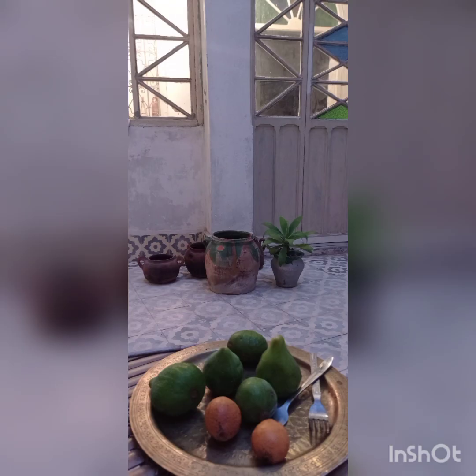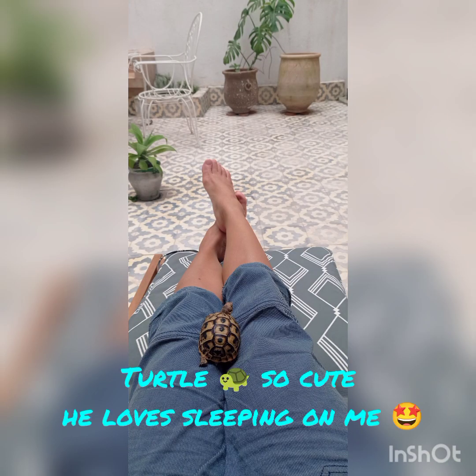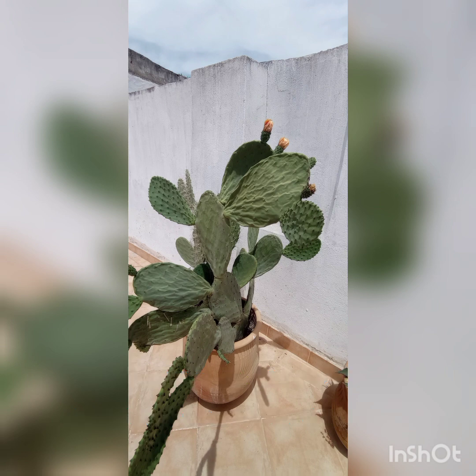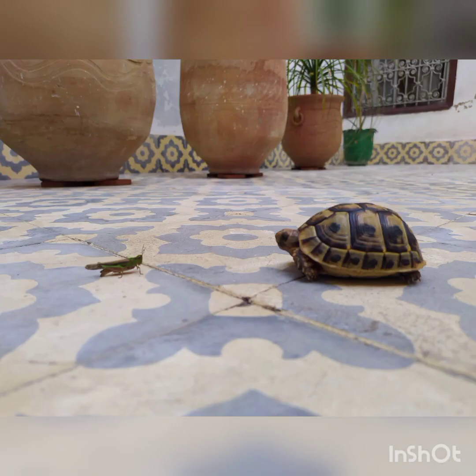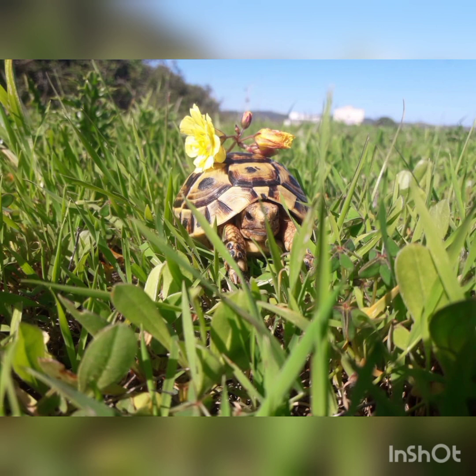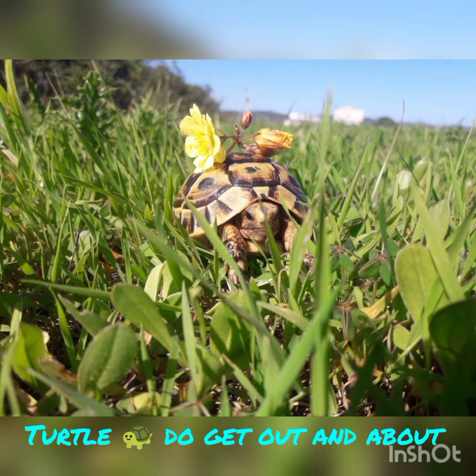We ate through the seasonal fruit from December until May. Fascinating, cactus fruits are. We do take him out quite often, which is nice.